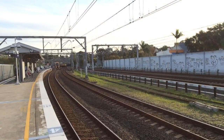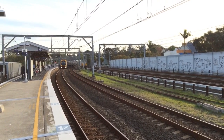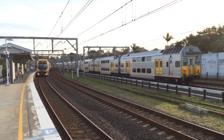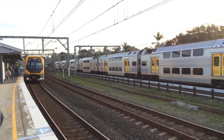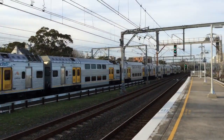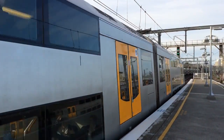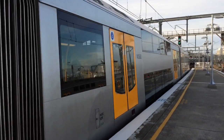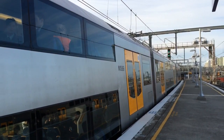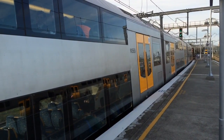The Great Train Race, an M-Set, K-Set and an XPT. Funnily enough, the XPT is coming last, what the heck? There's an M-Set, K-Set and behind the K-Set. K61 is the front four cars of the K-Set, M33 is the front four cars of the M-Set. Damn. Miss the XPT. Well, the M-Set's making like a Russian and rolling off the east.